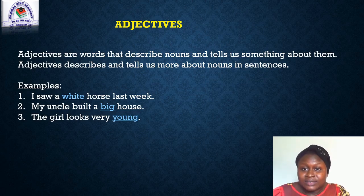And that is what adjectives do in sentences. They tell us more about nouns. They describe nouns to us. They give us more meaning as to what those nouns are actually doing in the sentences. Example 3. The girl looks very young. Young is an adjective telling us about the noun, which is the girl in the sentence, telling us about how she looks. She's not looking like a grandma. She's looking very young.